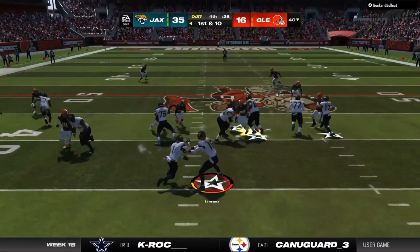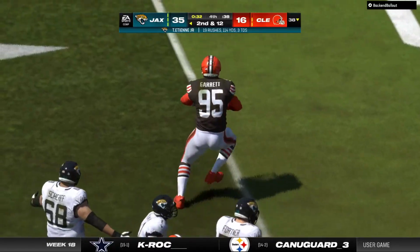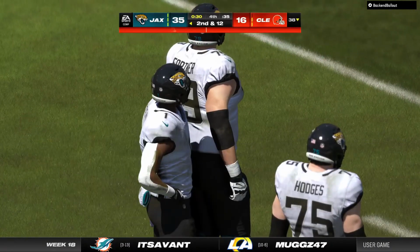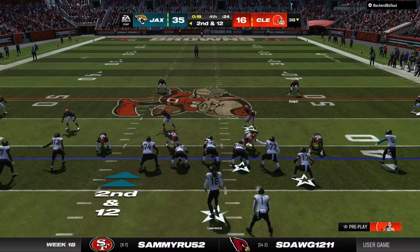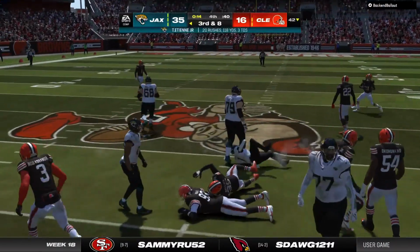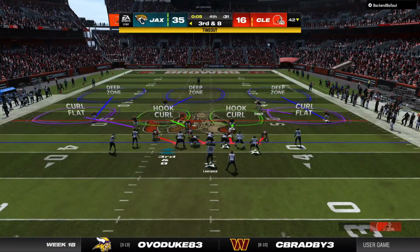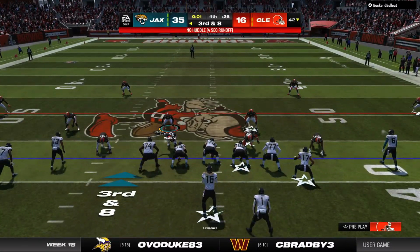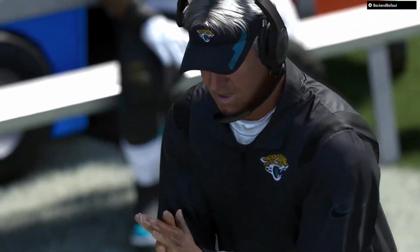A shotgun snap and again to Etienne. And maybe a danger of revenge there. He's had his way in this one, but this time they get him behind the line. The opening play of the drive goes backwards. Now they'll come up on 2nd and 12. A handoff for Etienne. And hard running's going to get him over the 40 to the 42. At the 42-yard line. It's a gain of 4. And it's 3rd down.